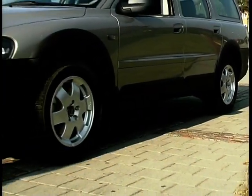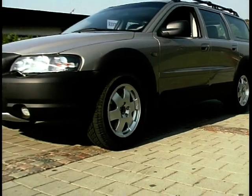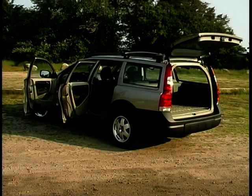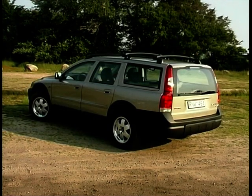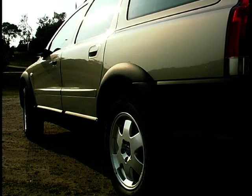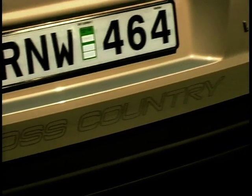Safety, always a Volvo strong point, is unrivalled in the cross country, with dual-stage airbags, SIPS, side impact protection systems, WHIPS, whiplash protection systems, and the IC, which is an inflatable curtain, which is all provided as standard.